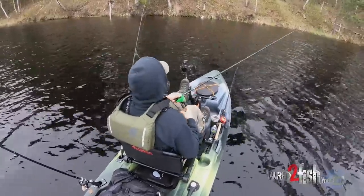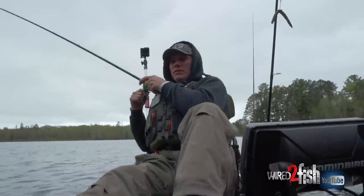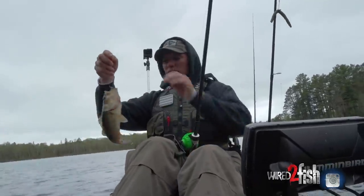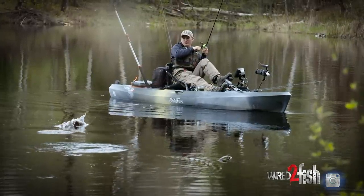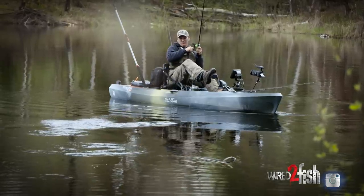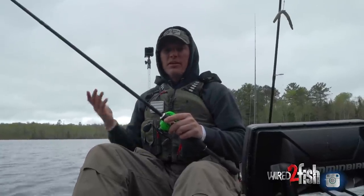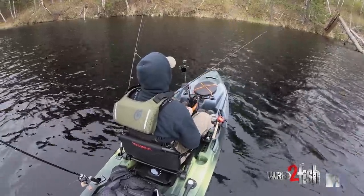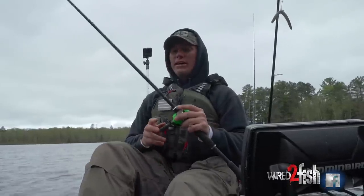Oh, I missed him. Just little incremental adjustments. There, he came back for it. And I'll usually hit my pedal. We're not dealing with big fish, but as soon as I set the hook, I'll usually engage my pedal system and start pulling myself away from the fish almost instantly. That way I get the most positive hook set that I possibly can. And you get them out of cover quicker, you pick up a little slack line. All those little things make a big difference when fishing out of a kayak.